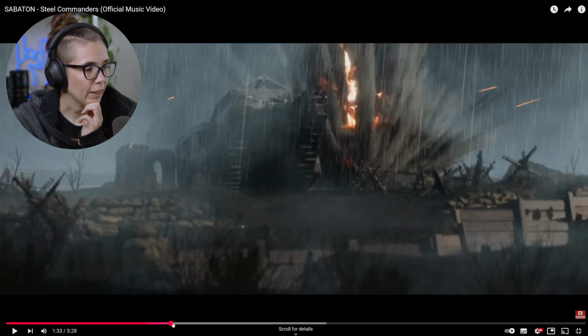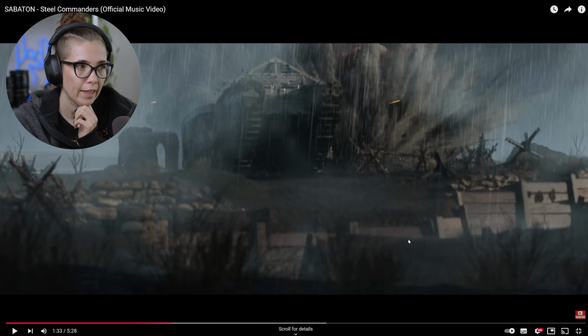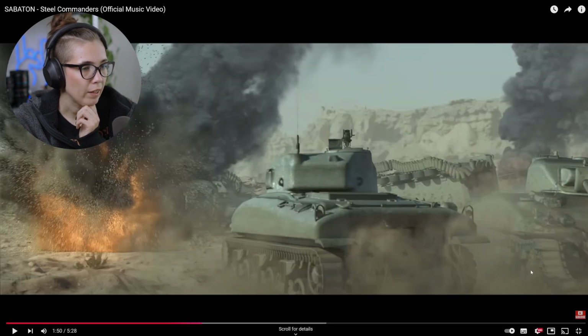And then what was kind of interesting to me to see is that we have a little bit of a difference in the amount of detail that we see in the tanks. So here it still looks a bit more realistic. There's a lot more detail. But then later on, when we get to this part, it looks far more gamey, if that makes sense.